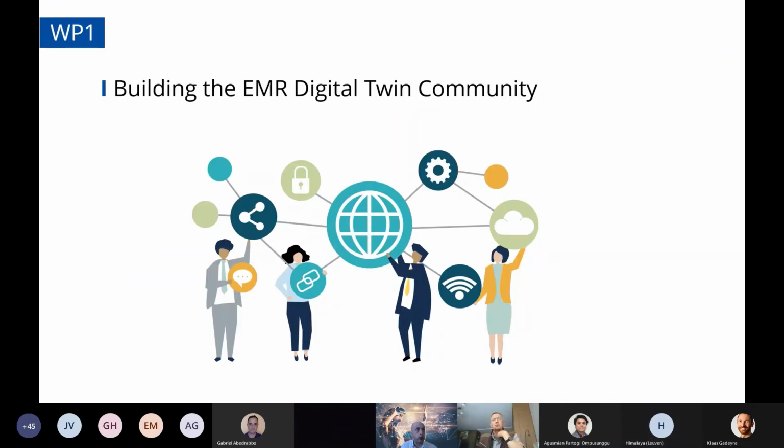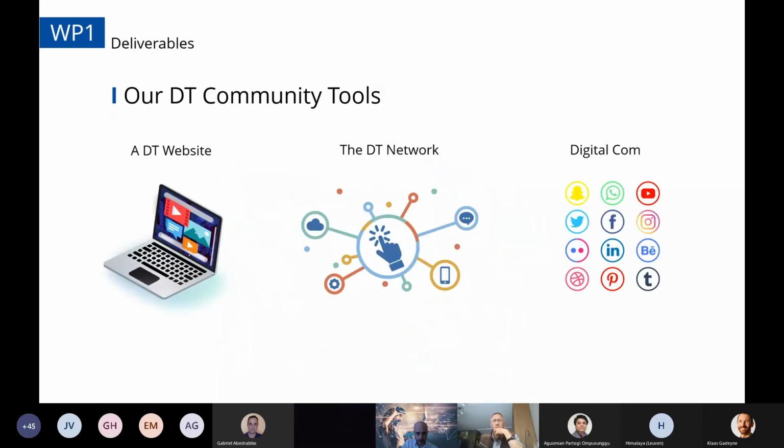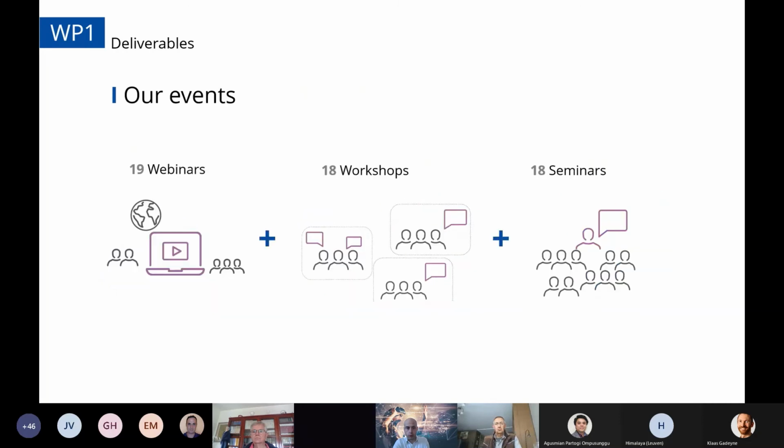So we have 4 work packages in this project. I will quickly give an insight on WP1, which is called Building the EMR Digital Twin Community. We are currently, as I have already said, developing a DT website. Another part where experts can exchange on a day-to-day basis is a web platform where only experts identified and recommended by our partners can attend, called the DT network, and also classical digital communication by social media, where you can follow, participate and exchange expertise, resources and documentation on the twin.